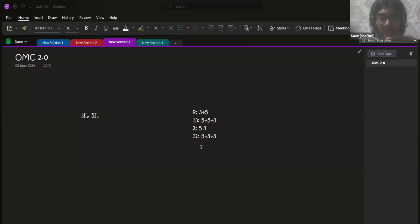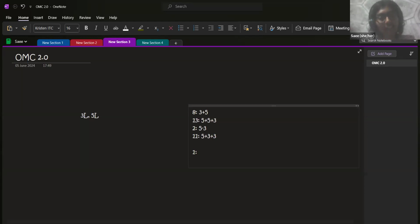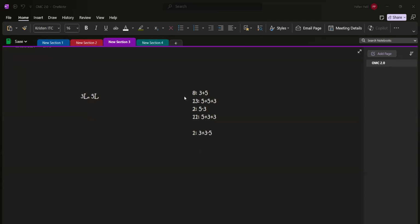Okay, we have something. Soham says 1. Can anybody here do 1? 3 plus 3 minus 5. Say that again. 3 plus 3 minus 5. Oh, awesome. Okay, 9. 10 minus 9 also works. 5 plus 5 minus 3 minus 3 minus 3.